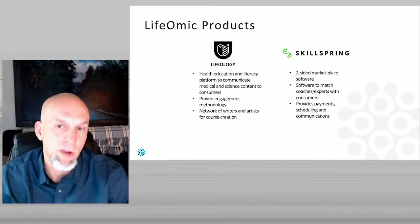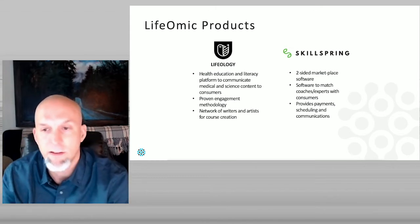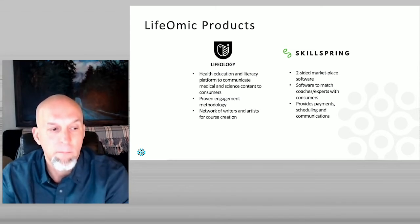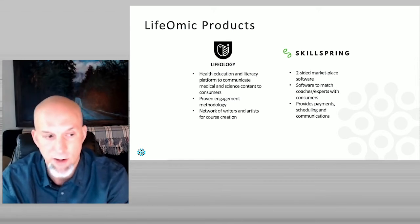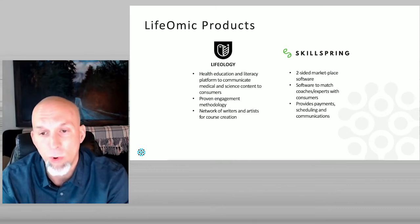And then there's SkillSpring, which is sort of like Uber for coaching. It provides payments, scheduling, and communication for subject matter experts to engage with consumers. And we use that for a number of the features in the LifeOmic products for the two-sided communication we do between coaches and doctors and their patients and subjects, as well as a standalone tool for use in other markets that aren't related to health.